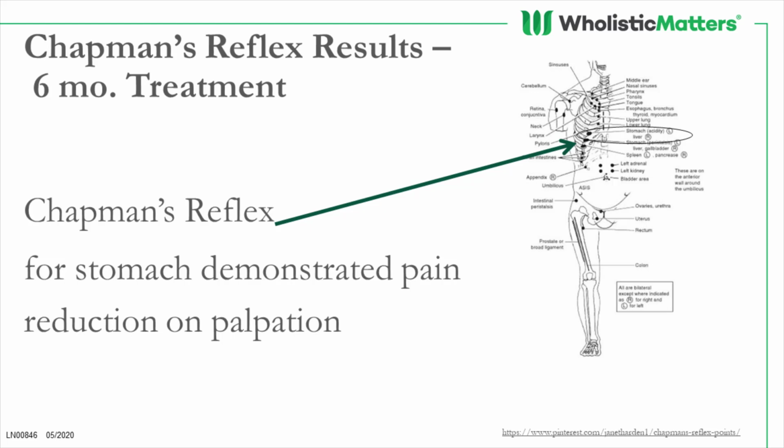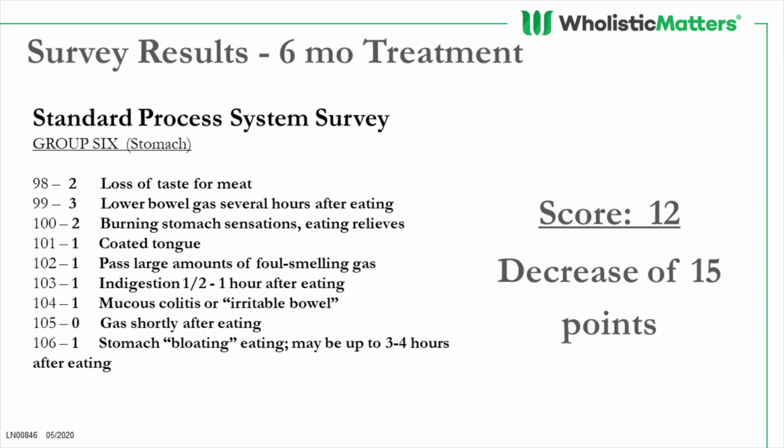So here we are, a drop of 15 points in 6 months with a patient who'd been diagnosed 10 years prior with a hiatal hernia and the beginning of her GERD. And you can see that all of those things went down except for the lower bowel gas several hours after eating. And I have now a new plan because of Dr. Johnson. As she gives her presentation, I was like, oh, I think I know one more thing I can do.